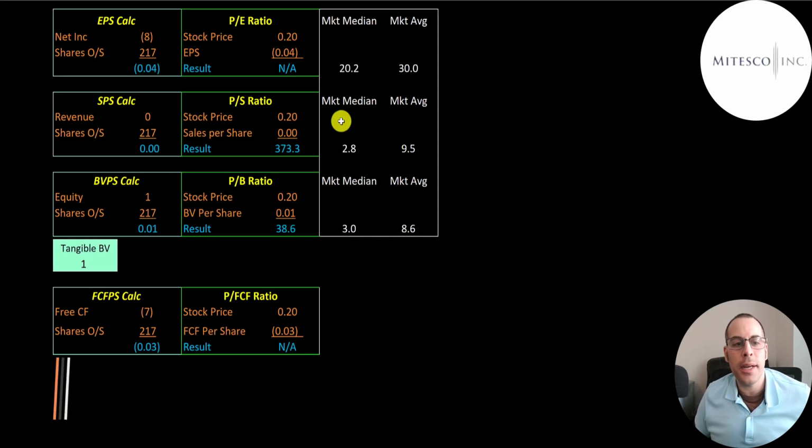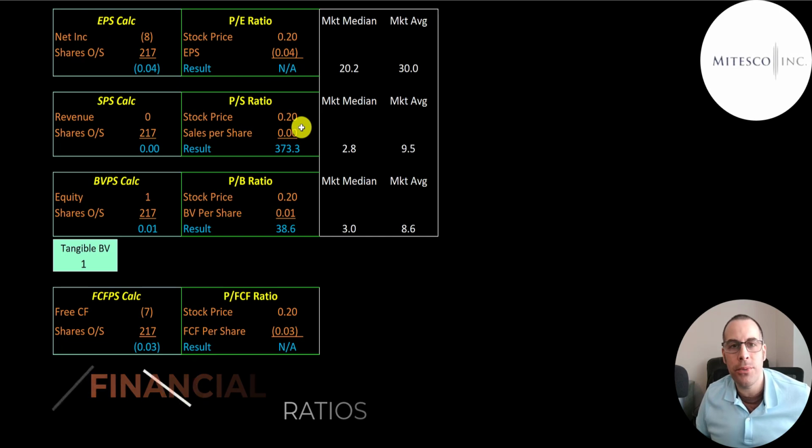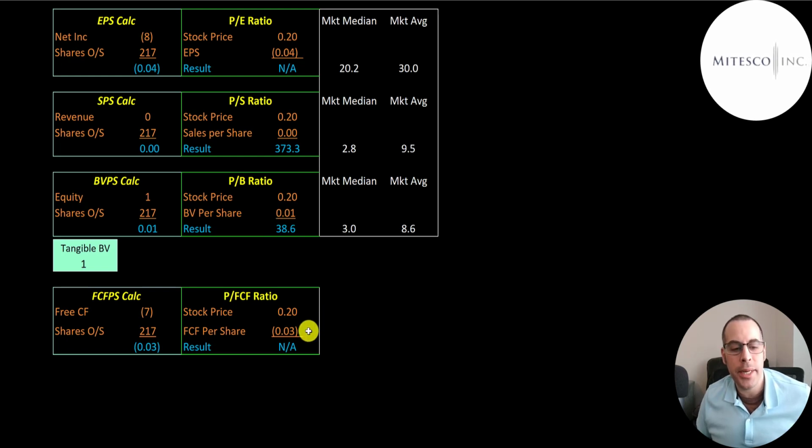Let's look at their financial ratios. We can't look at the PE since they have negative net income. They just started bringing in revenue, so they have a pretty weak price to sales ratio. And their price to book is also pretty weak at close to 40. We can't look at their price to free cash flow since they have negative free cash flow.